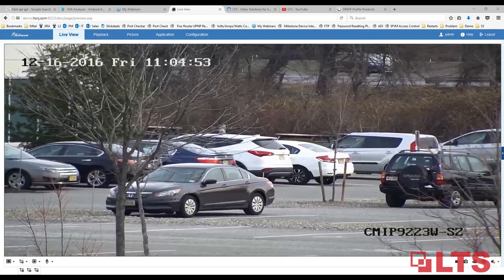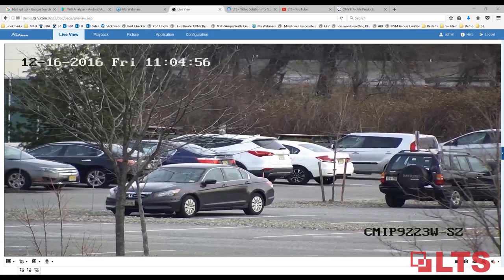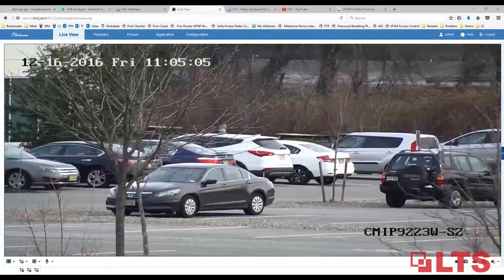And AJ, do LPR cameras create a searchable database? Unfortunately, we don't have that function yet. That's something we're still working on, that we could pair with a searchable database, so you can collect the plate information, which we currently don't have yet.